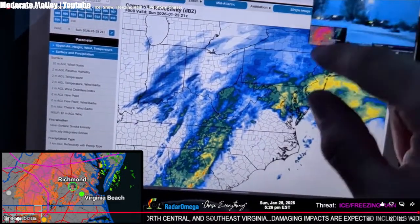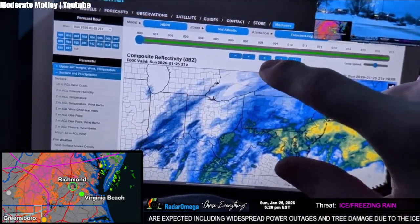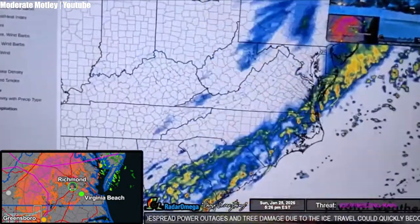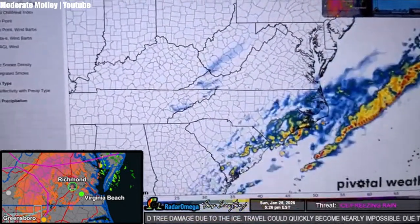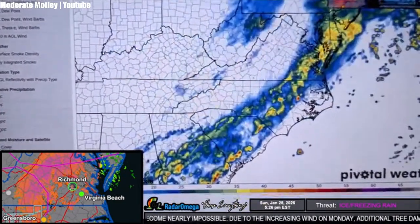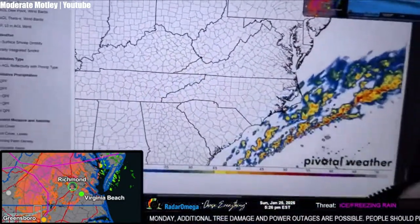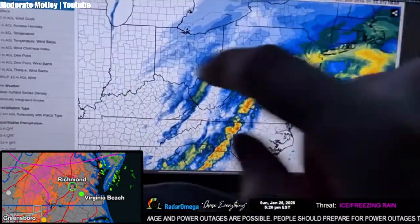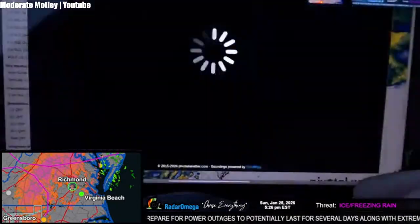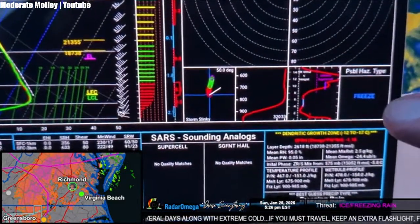This is the HRRR model on Pivotal Weather. Let's do an animation. Boom. Let it load up. And that's into Monday. Boom. So yeah, and then if we give it a pause, let's go back there. If we get a pause, here's our soundings. See the hazard type here is still the same, it's freezing.